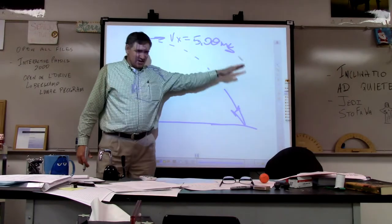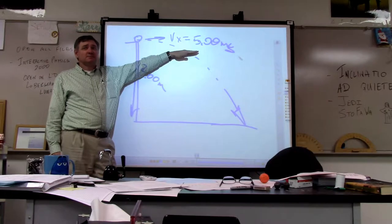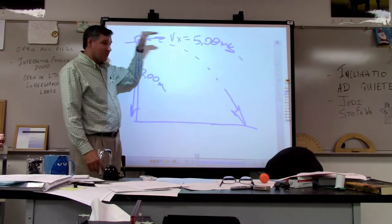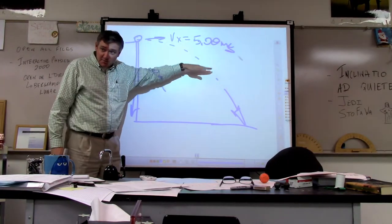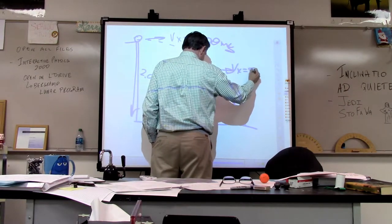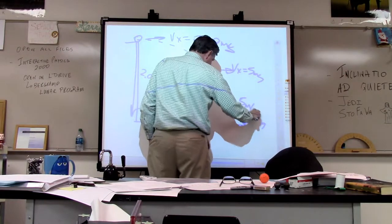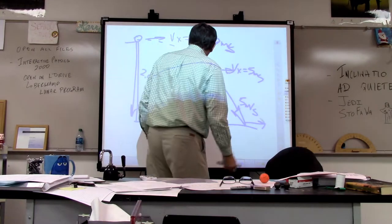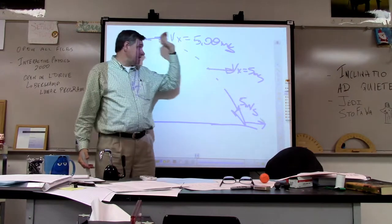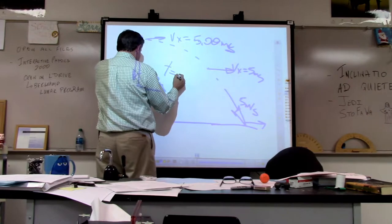As this thing goes through the air, and as it falls, what happens to the value of that Vx? It stays the same. Okay? Because there's no horizontal acceleration, because there's no horizontal force. So, no matter what, that thing isn't going to change. Even when it lands, it's going to have a horizontal velocity of 5 meters per second. So, when you have horizontal velocity, or any velocity that stays constant, and you have a time, what do we have for the time? 0.639? Yeah.